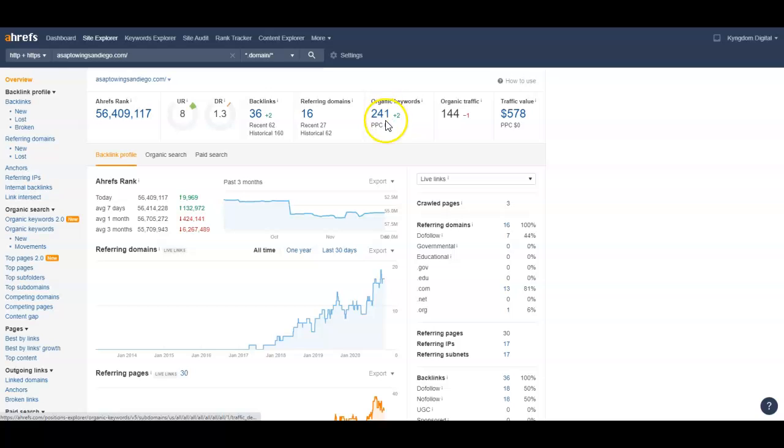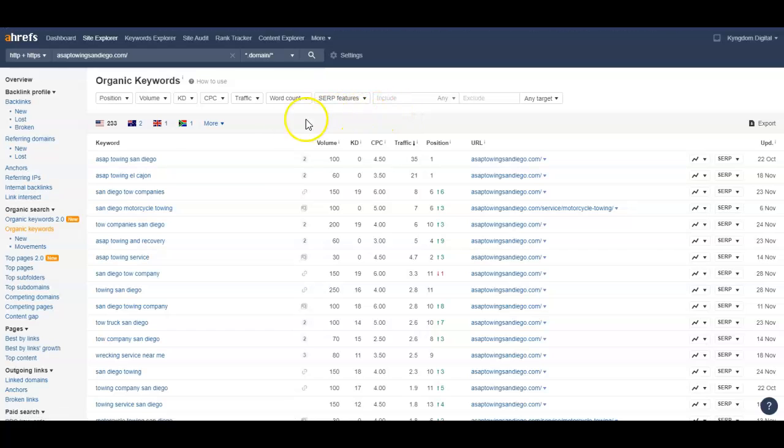So normally when organic keywords are done properly, when they're optimized in your content correctly, your organic keywords will equal, if not double, the amount of organic traffic that you have coming to your website. So when I take a look at your organic keywords, I'm seeing right now why you don't rank for what I was looking for when I came in here.